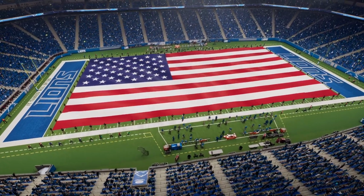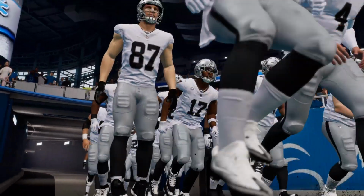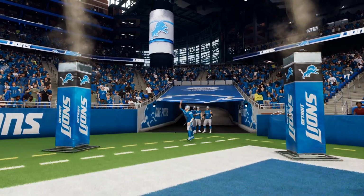First opened in 2002, there's a look inside Ford Field here in downtown Detroit, the Motor City. Coming up, we've got a good matchup on tap between the Las Vegas Raiders and the Detroit Lions.